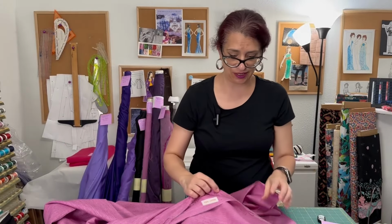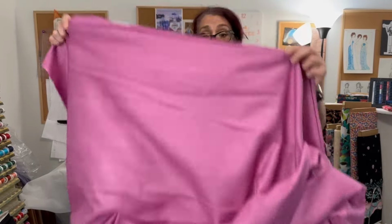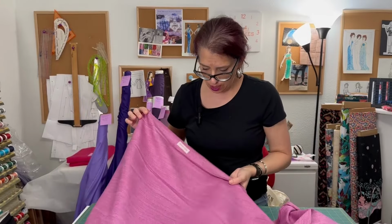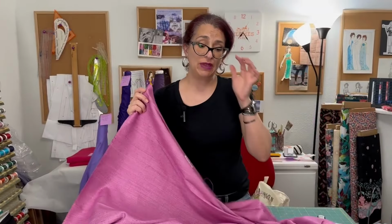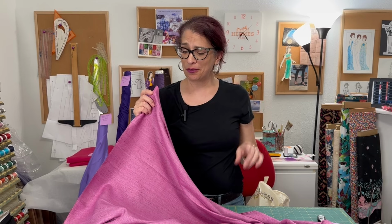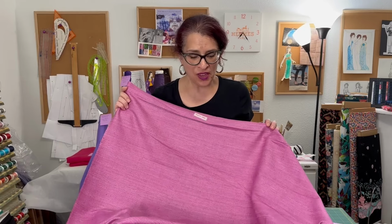Now, you may be asking, why is it raw? They actually have a little sticker on it that tells you which side is the right side because it's hard to tell. The right side seems to be a little bit more slubby than the other side. So this is raw silk. Raw silk is considered raw because they do not remove the sericin. I think I'm saying that right. S-E-R-I-C-I-N. Sericin. That sounds right.